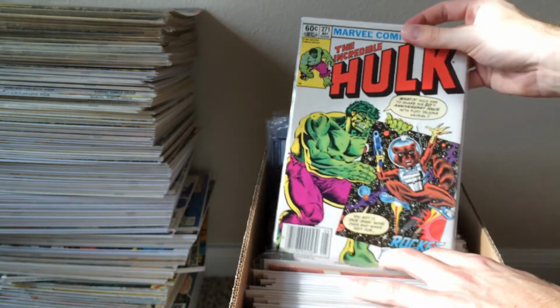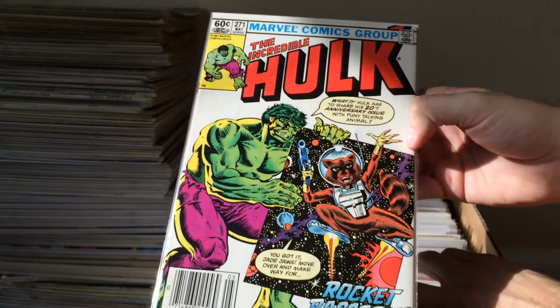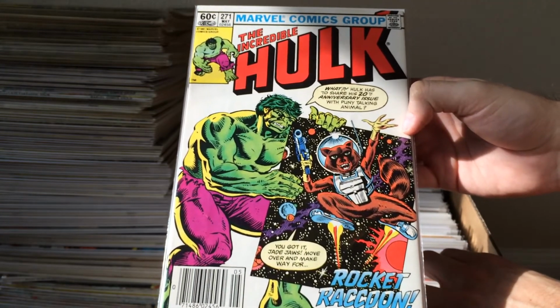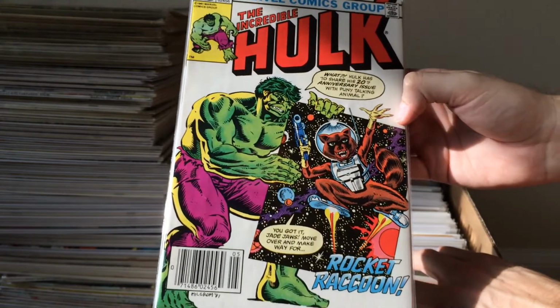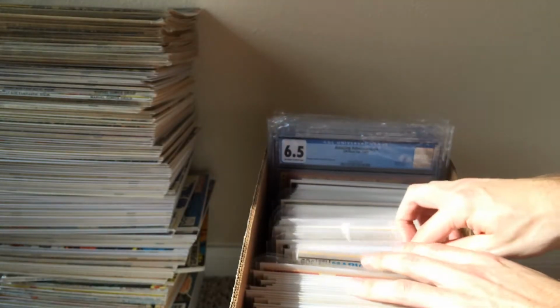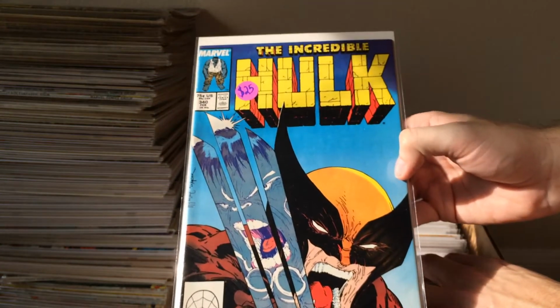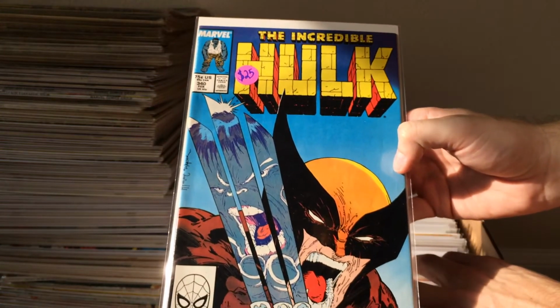Next up, we have Incredible Hulk 271. This is, I don't think it's the first Rocket Raccoon, but it is maybe in comic format. I think he appeared in a magazine first, but that's a popular book. Now we have the classic Wolverine claws cover there, Incredible Hulk 340.